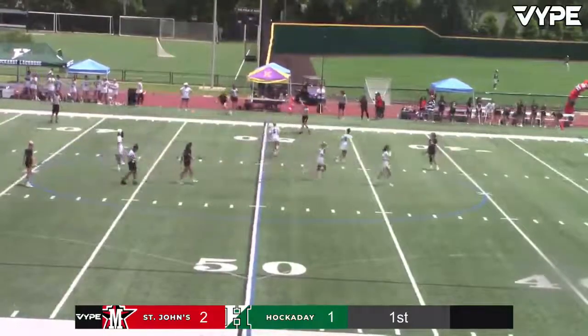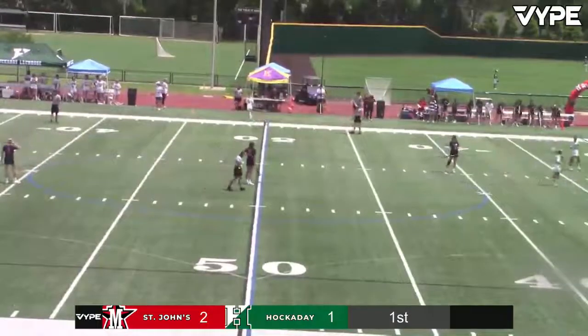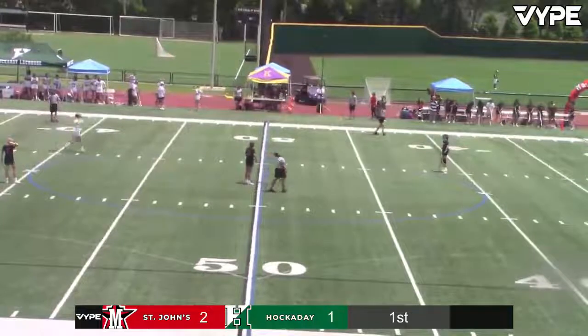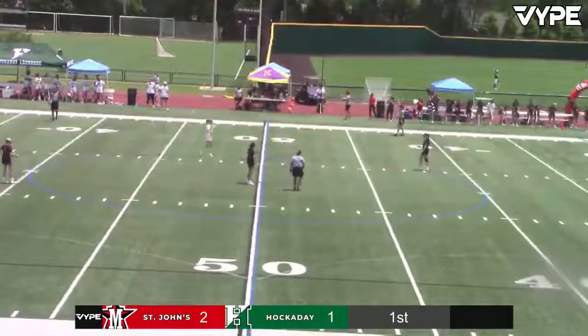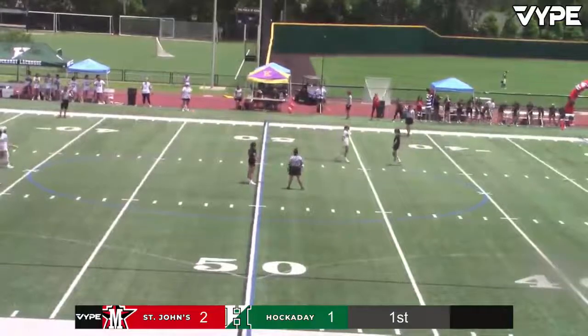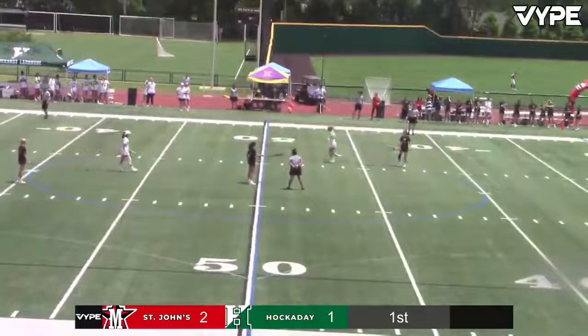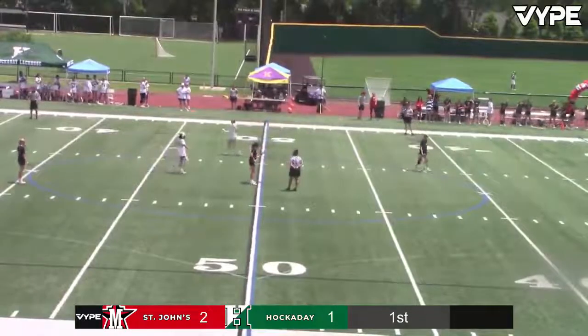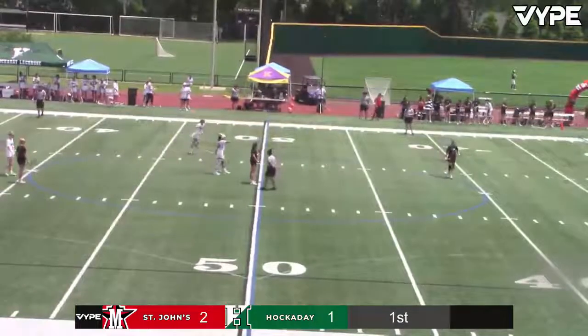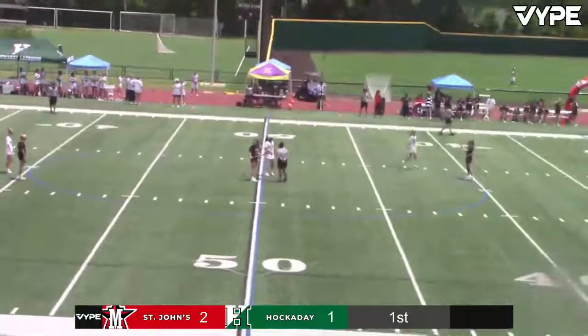So that looks like the first possession that St. John's worked it around, taking their time and running a play. It seems like that's been Hockaday so far, and that was St. John's first run at that. Yeah, St. John's hasn't had a lot of opportunity with the ball so far. And in girls lacrosse it's very important to win the draw, and right now draw control is solidly being taken by Hockaday here. Number 15 from Hockaday, Min Jae Kwon, again taking the draw here.